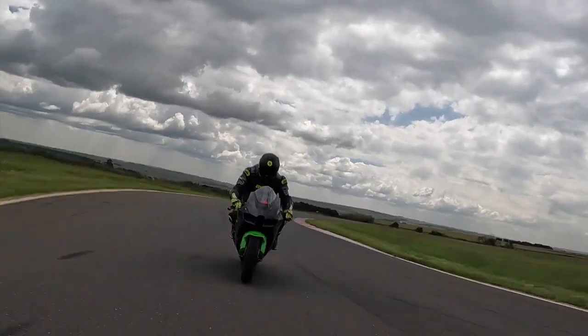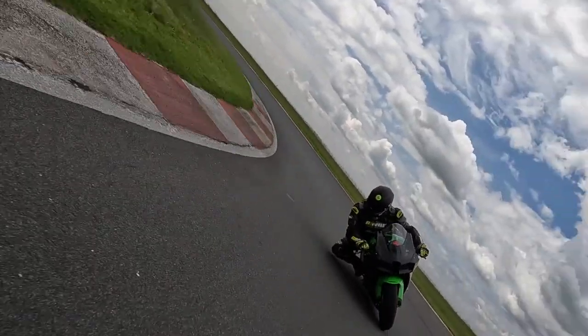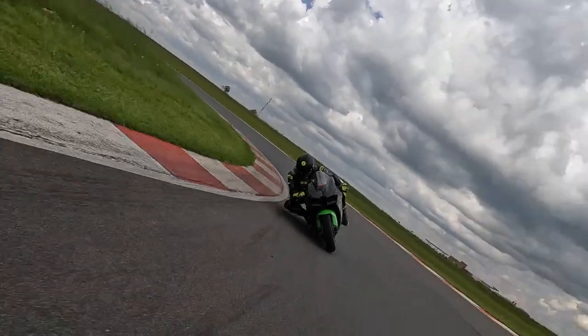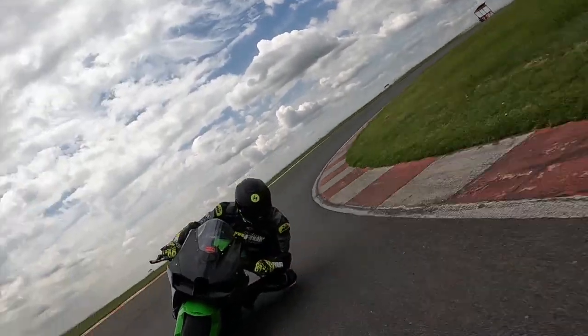But in the tight twisty stuff here at Red Star Raceway, in the dog bone section that we're going through now, it did just feel a little bit more sluggish and hesitant and lazy through this section compared to some of its rivals, even in this track trim.